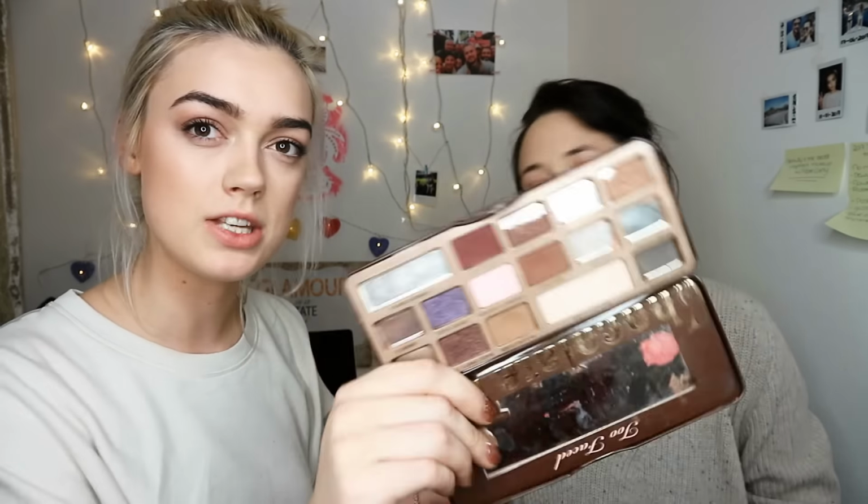Okay, so I'm going to use my Too Faced Chocolate Bar palette, which is falling apart at the seams, but it's okay. I'm going to use the Milk Chocolate colour, which is the lightest brown that I usually use, and then I'm going to go in with some Hazelnut, which is the shimmer in the corner that I usually use as well, and then I might just throw on some extra glitter at the end. I do like glitter.